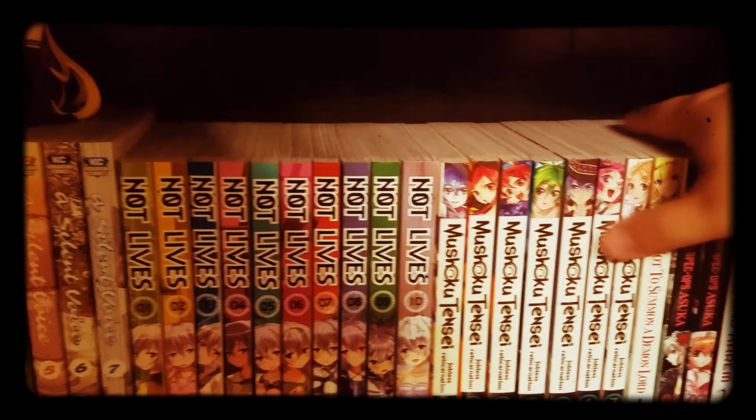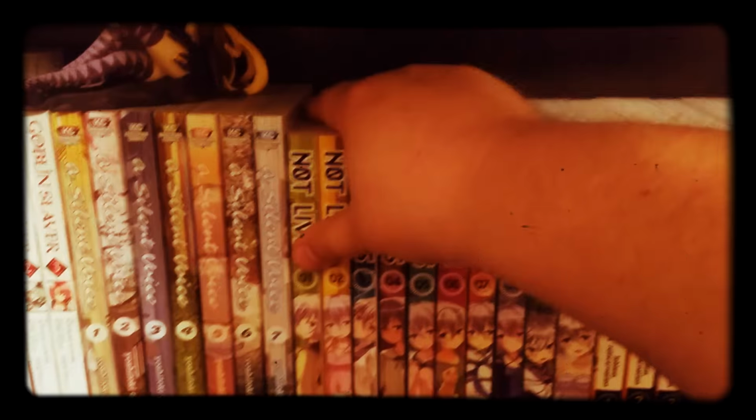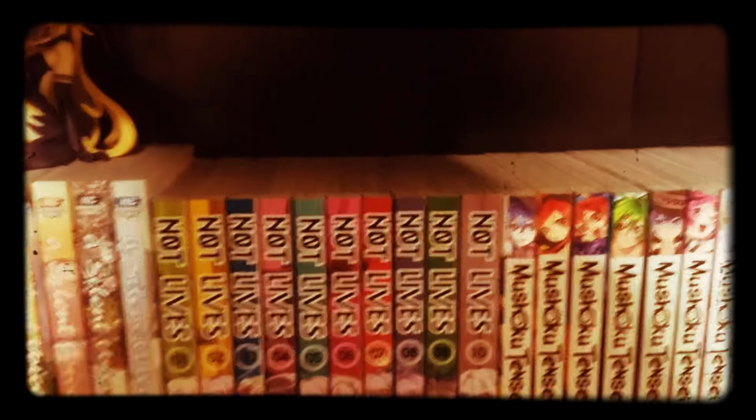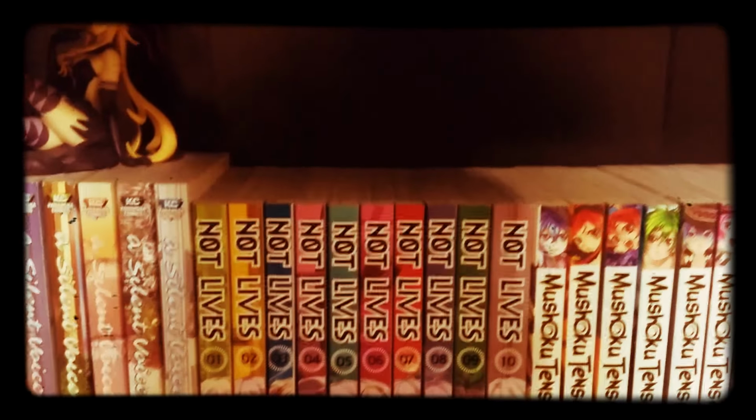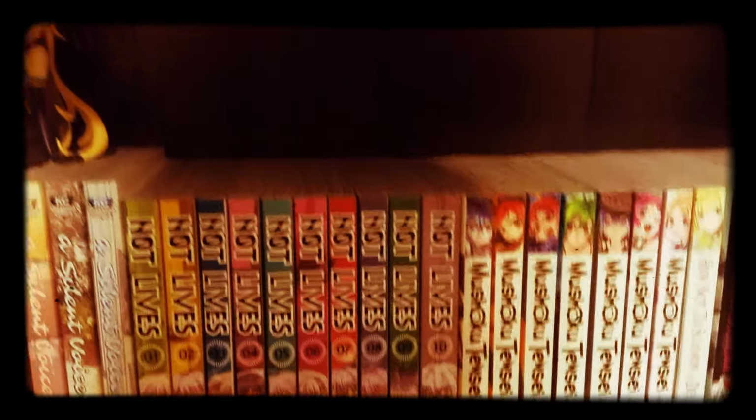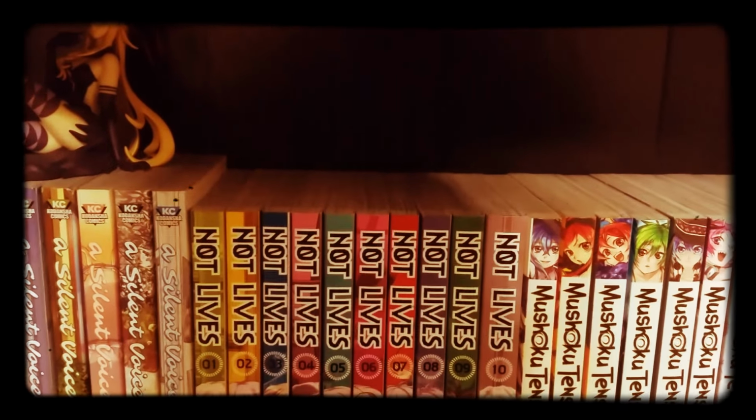So, I don't know what else I can say about tip-wise for manga collecting. Just take your time. Make sure you have the space. Make sure you read your manga. Don't just buy manga for the sake of buying it.